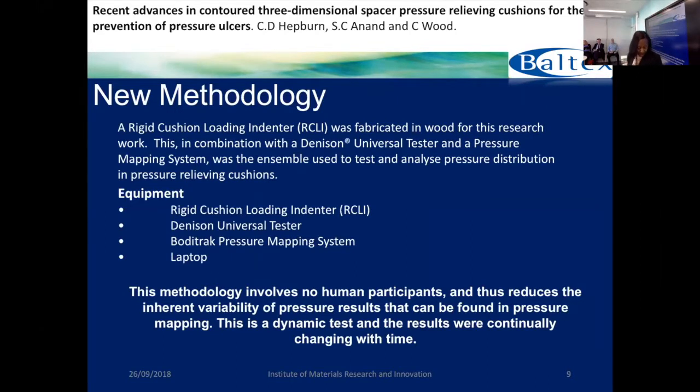The main difficulty I needed to overcome in this research was that the initial research used live subjects. This meant there would be a lot of movement, load changes, different angles and position changes, breathing, and even a person's BMI would make a difference. This created variability from test to test, person to person, and product to product, and it was very difficult to capture data from different cushions to characterize each cushion. It was decided, therefore, that a different methodology would be used: a simulation methodology using a rigid cushion loading indenter, which simulates the bottom sitting on a cushion, with a pressure mapping system to record data.